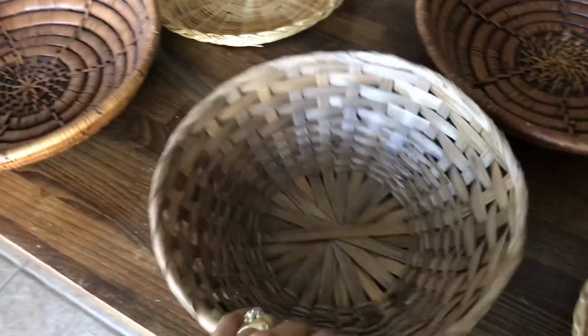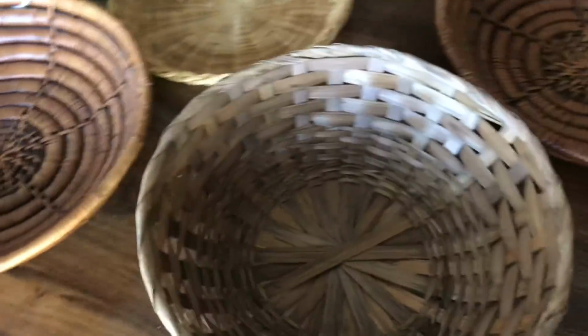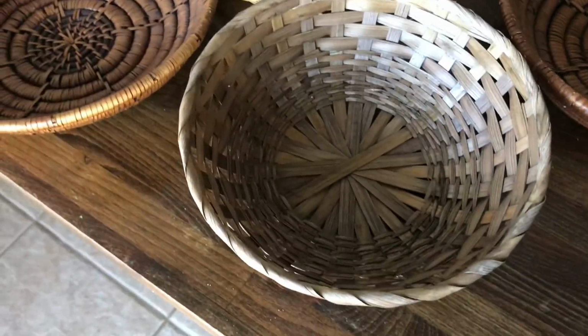And then the next one I got is this one. This one was 50 cents. Really cute, kind of a light brown, ashy look to it. Super simple, nothing crazy. But they had something similar to this, and it was like $3. I was like, that's ridiculous. One is 50 cents and one is $3. Not about that life. So I did pick up that one.